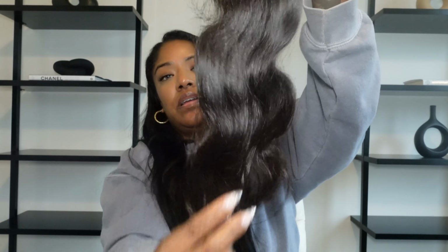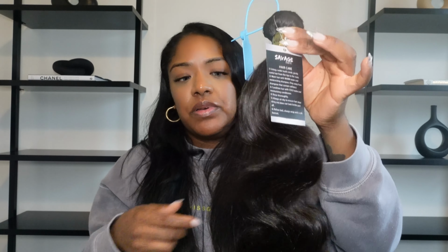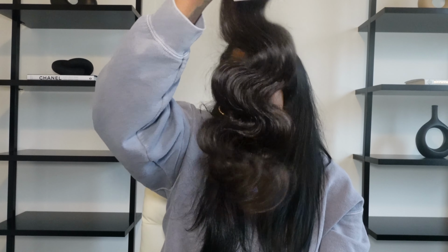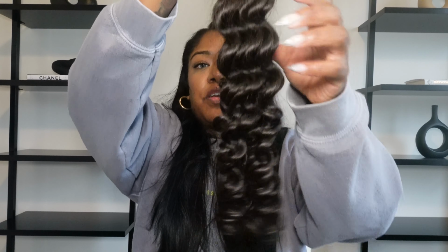really pretty hair, bouncy. When you wash it, it does loosen up a little bit, but nothing that you can't put heat to it, curling iron, flat iron, all that, to obtain the body wave. So yeah. All right, moving on to deep curly. This is what deep curly looks like.